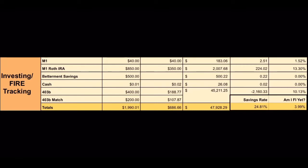And as you can see, the account balance for my 403B retirement account is sitting at $45,211.25, which is down quite a bit from last month. In fact, it is down almost $2,200. It's down $2,160.33. The market has really hit my 403B account pretty hard.